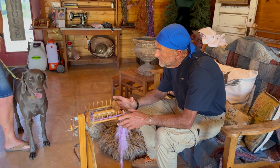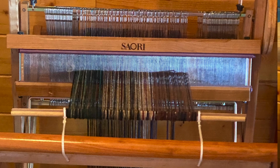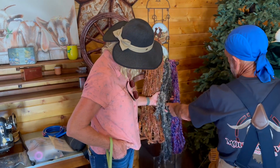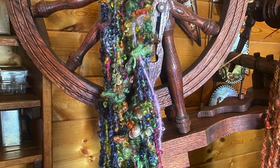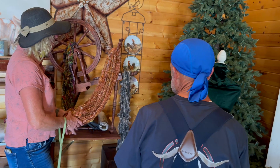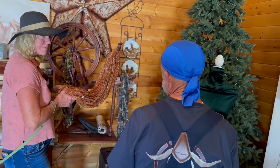He gave us a sneak peek of what we'll be learning in class that will be taught by him and his friend Laura that is traveling from out of town to teach. They have so much talent. The art yarns they spin are beautiful, using locks from these magnificent creatures. So you're not selling me this? No.